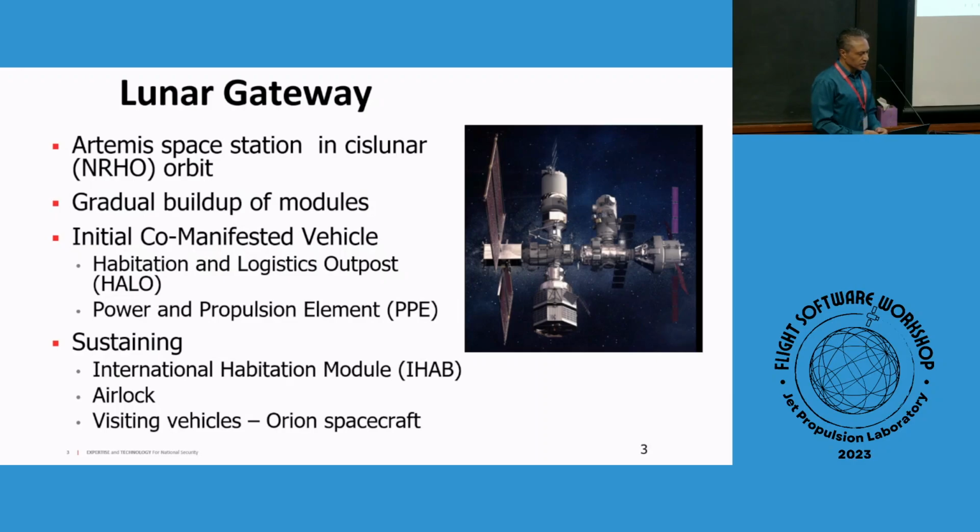The approach that we're using is to gradually build up the Gateway, a similar approach to what was used on ISS. The initial phase is the co-manifested vehicle, and that is two modules that are attached together. One is the habitation logistics outpost. The other is the power and propulsion element. And that is scheduled to go in the 2025, 2026 timeframe.